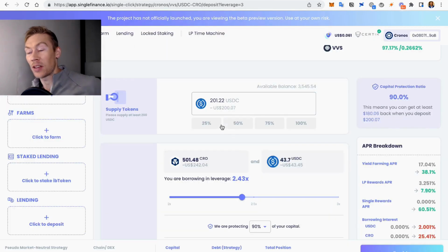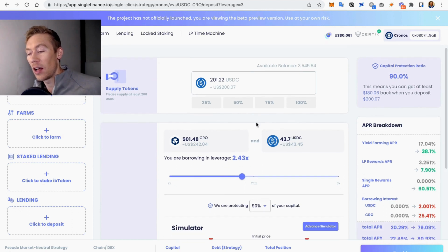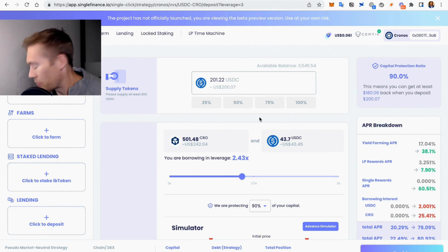So to me, this seems like a super interesting protocol. Get in where you feel comfortable. Remember, this isn't the only protocol that's available. There are also a couple more.